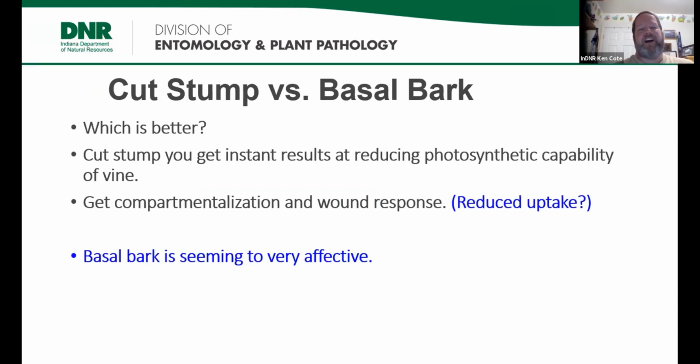So, cut stump versus basal bark treatments, which is better? Well, cut stump gives you the instant results of cutting that plant and reducing the photosynthetic capability on the vine. Plus, it makes you feel good. But you get a compartmentalization and a wound response in that plant, and it may reduce uptake. It's very likely it reduces uptake.